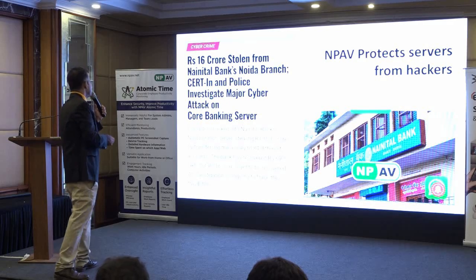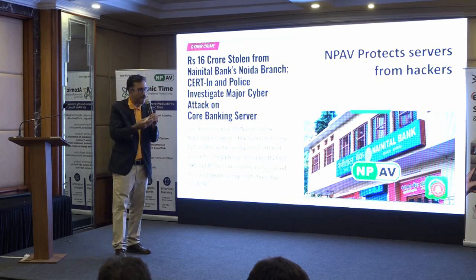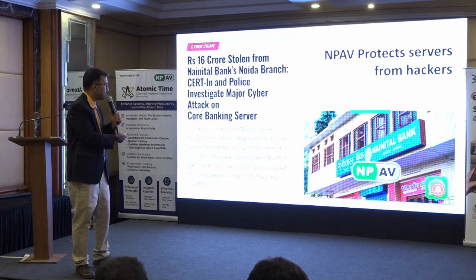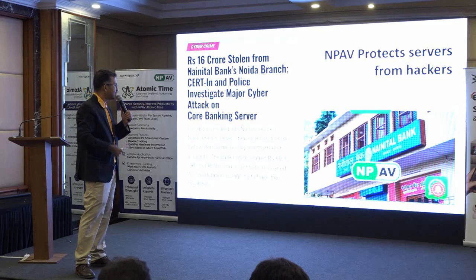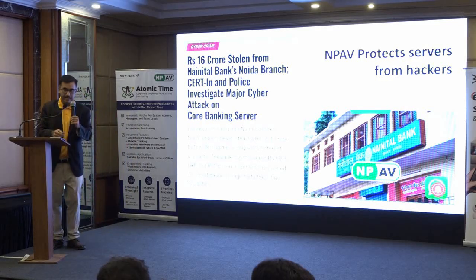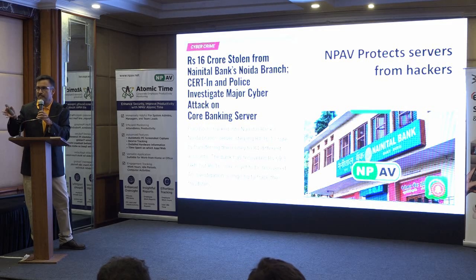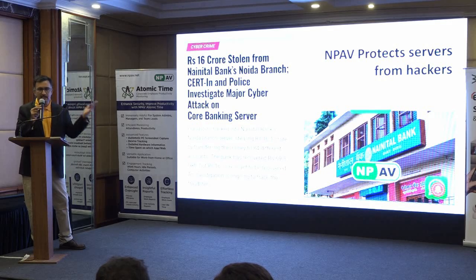Like there's a scam where hackers are going into the servers of the banks. This is a very recent news where the hackers got into the Nainital Bank in Noida, and they could steal 16 crore rupees from the bank. You can imagine what the bank must be investing for the protection of their servers, right? It's a bank, so they'll have a lot of firewalls, a lot of hardware, and a lot of sophisticated cyber security going on for the servers, right? But still hackers are going inside and stealing the money. This is just last week's news.